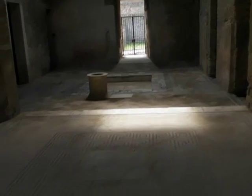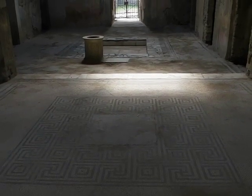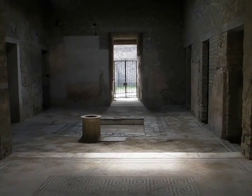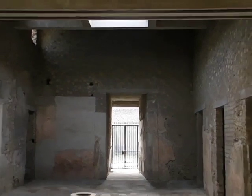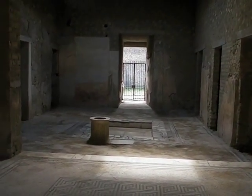So, 2 minutes ago, you were looking at the mosaic. That was the entrance of the house. And then you arrived at this middle room, what we call the atrium. And if you look carefully, you maybe notice there's an opening in the ceiling, because they always had an inclined roof with an opening to collect rain water.